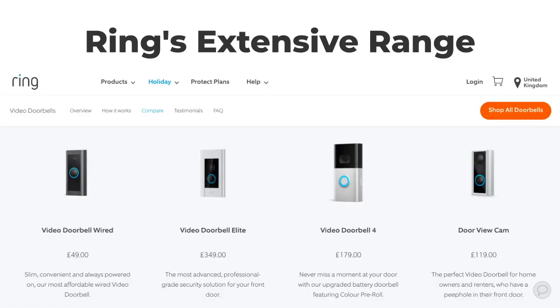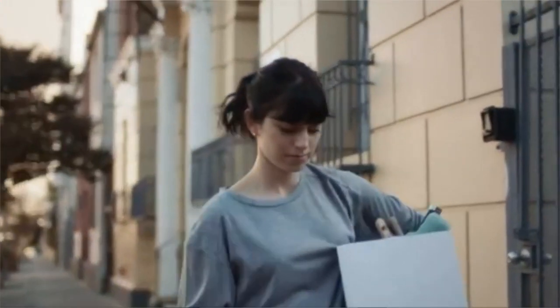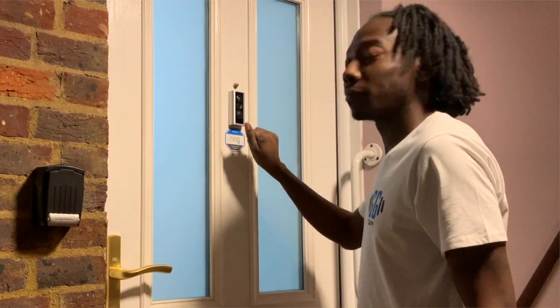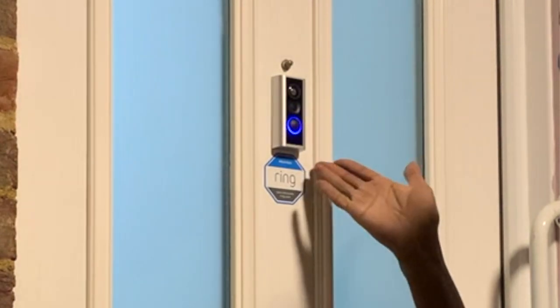The Ring doorbell was one of the biggest differences to my grandmother's quality of life and my peace of mind. There is an extensive range of Ring devices. I chose the Ring Door View because I think it's best for flats and apartments. It simply replaced her existing peephole, so installation was easy. It also has a knock sensor, which made me feel more secure because people cannot bypass announcing their arrival.